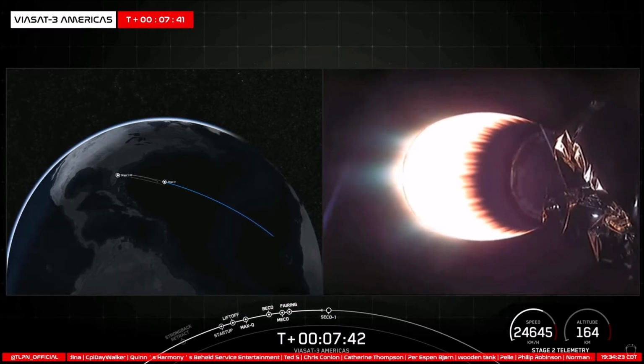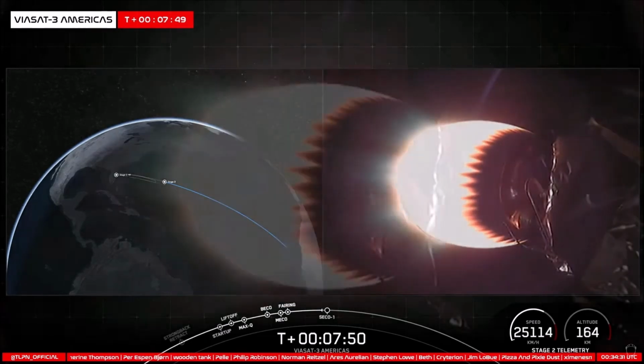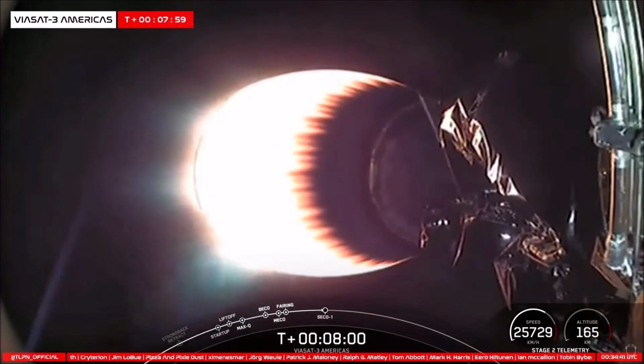On the bottom right-hand of your screen, you can see the speed of the second stage as well as the altitude. And we are about 20 seconds or so from SECO 1. That's where we will shut down this MVAC engine and allow the vehicle to coast with the payloads on board. Looks like they lost the signal, Cape.